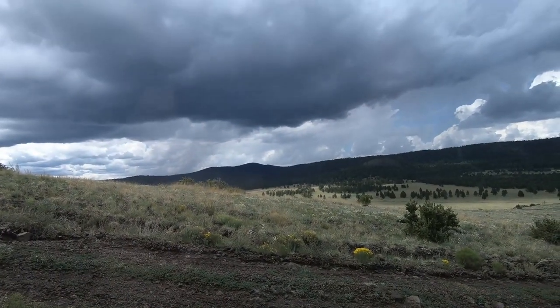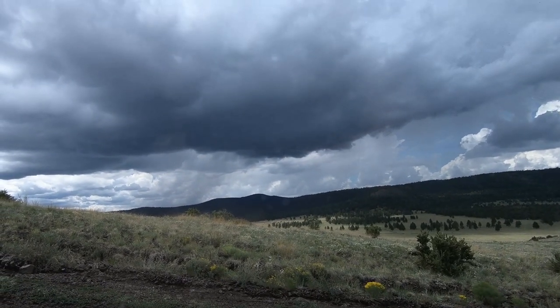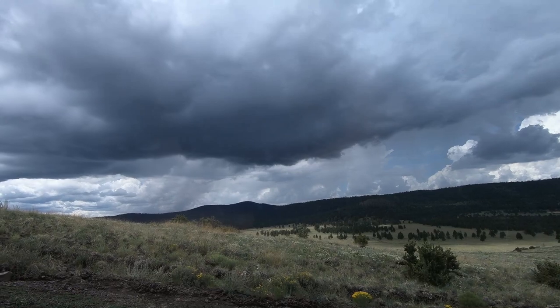There's that cell I was talking about. It's some crackling down here, some good bolts coming out of that baby.